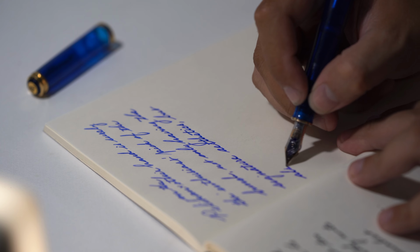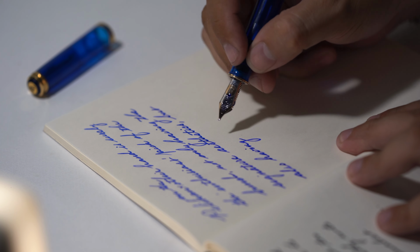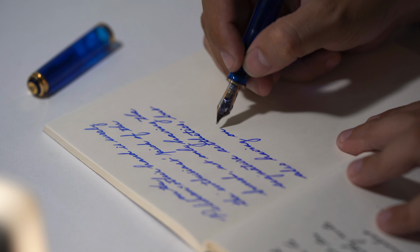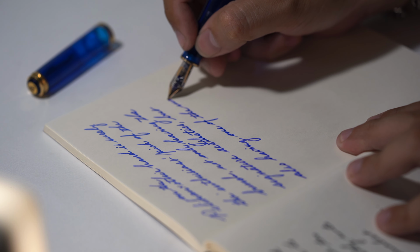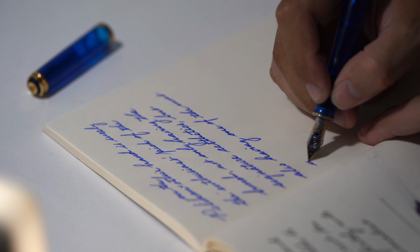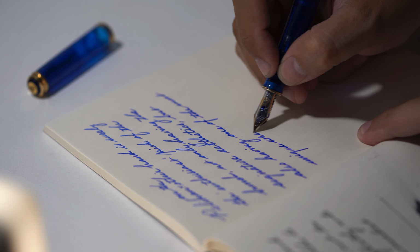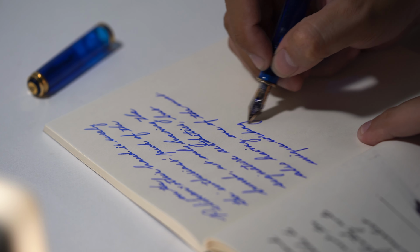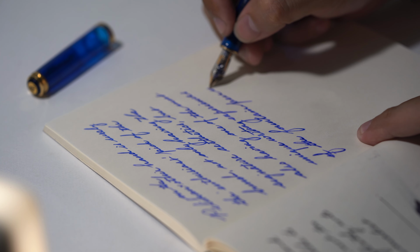I've used it on every single thing that I can get my hands on, from regular student notebooks to high-end Midori or Tomoe River paper, and it performs consistently well. The M800 is my go-to recommendation for anyone who wants something different to a 146. It's a workhorse, but one with the finesse and grace of a much more expensive pen.